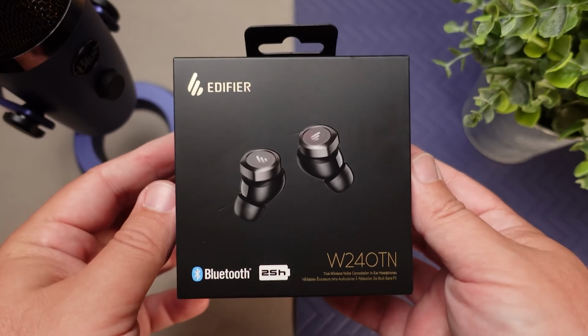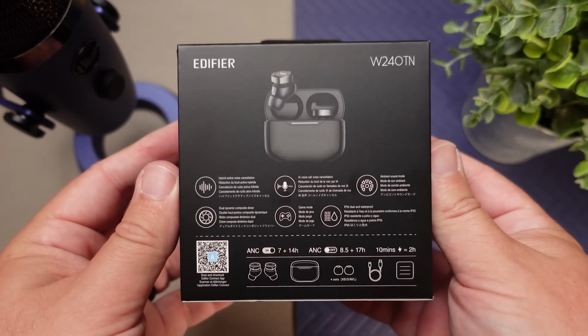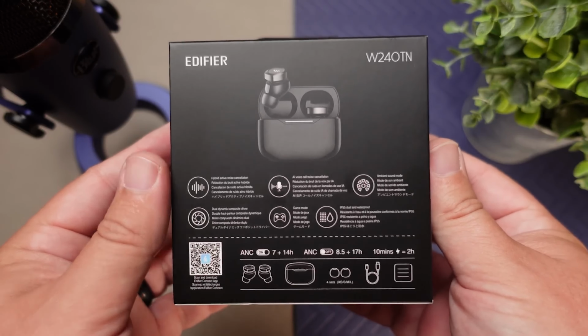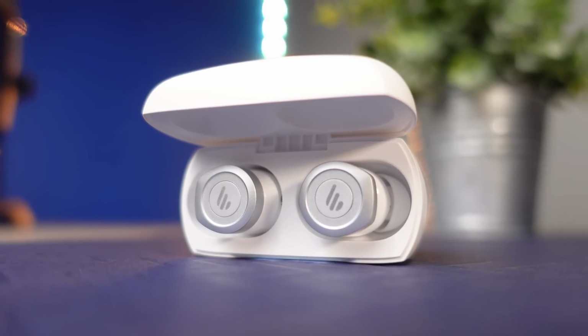Now, the next one I wanted to throw in as an honorable mention is one of my favorite budget pairs. This is the Edifier W240TN. There's a lot of features to like here. The sound is absolutely incredible. And the noise canceling is very good, especially for a pair that's under $100, because right now they come in at $79. And I think this one is hard to overlook.